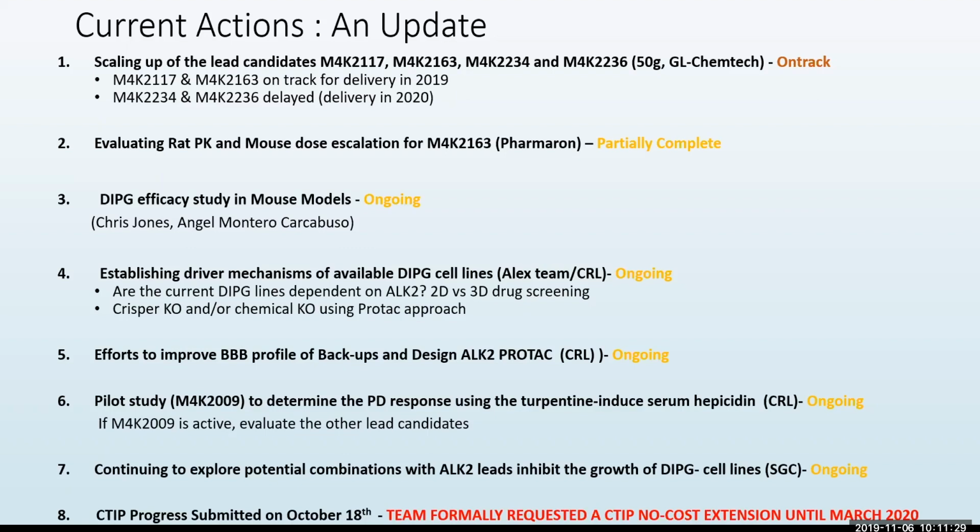As I also mentioned, we have formally requested a no-cost extension from the CTIP, so we'll see what the feedback is, but I don't foresee any problem, as long as it's no cost. It's okay as long as we're not asking them for money. So normally, is there a time specific, how long are you asking? Till March 2020. We asked for a no-cost extension until March.